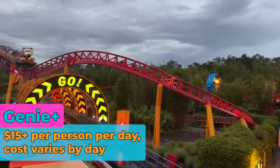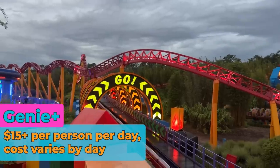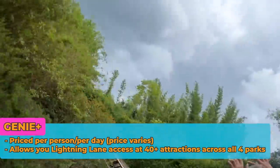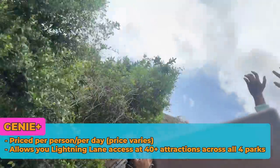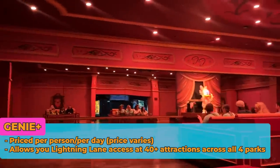There's Genie Plus, which starts at $15 per person per day, but it's gone upwards of $30 per person per day. All depends on the crowd levels. When you purchase Genie Plus, it allows you to reserve return times at over 40 of the most popular attractions across all 4 parks. And when you go to those attractions, you use the lightning lane, which is the physical entrance at those rides, to skip the majority of the queue.